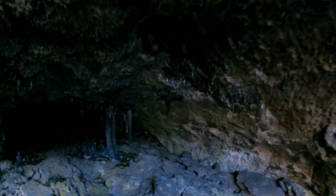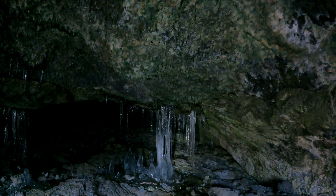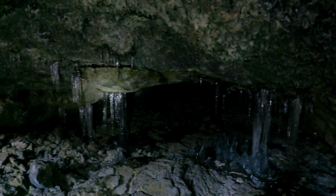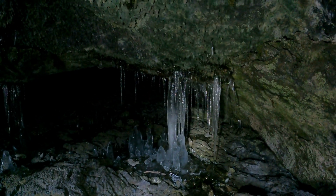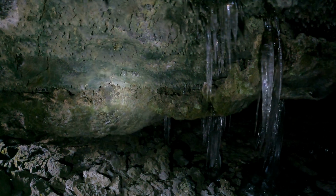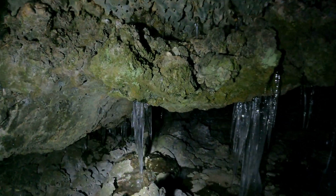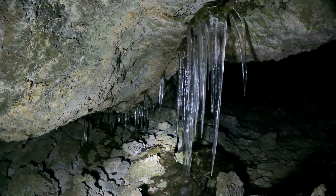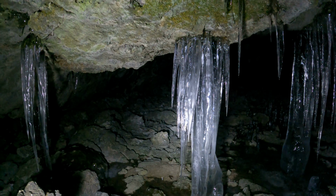Okay, so let's see if I can get through here without damaging anything. As you can see, there's ice. Lots and lots of ice right here at the entrance. You see there's a crack in the ceiling, so moisture comes down, mixes with the ice cold air, and freezes into ice. Pretty cool. See how these formations on the right are in a straight line because of a crack. In the back, there's a bigger variety of locations because there's more little cracks.